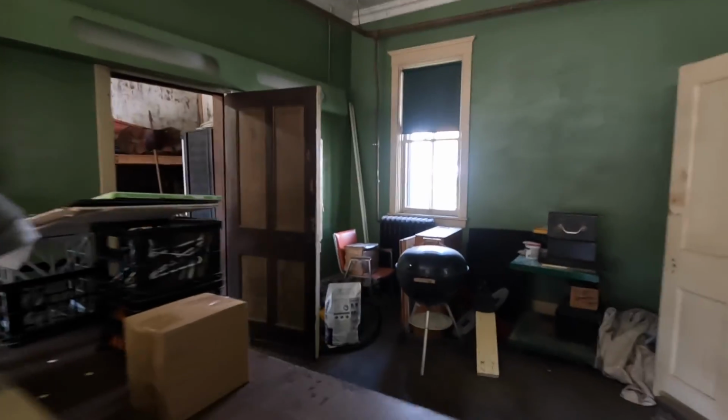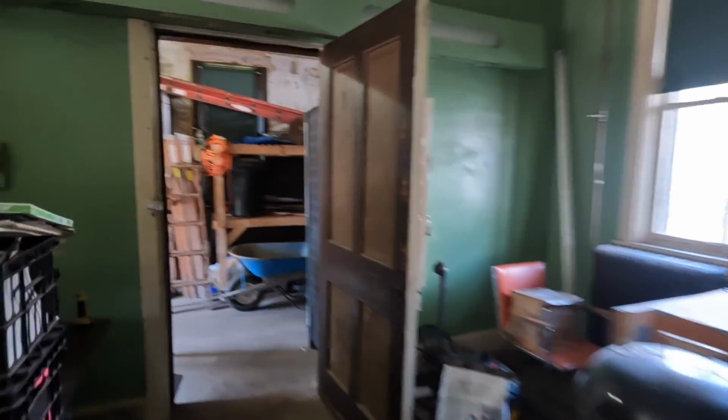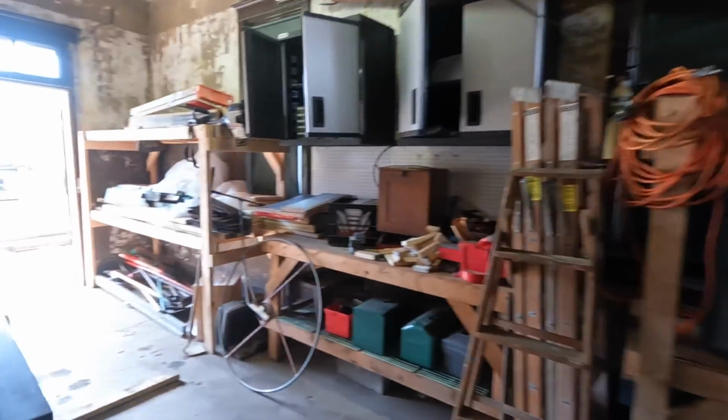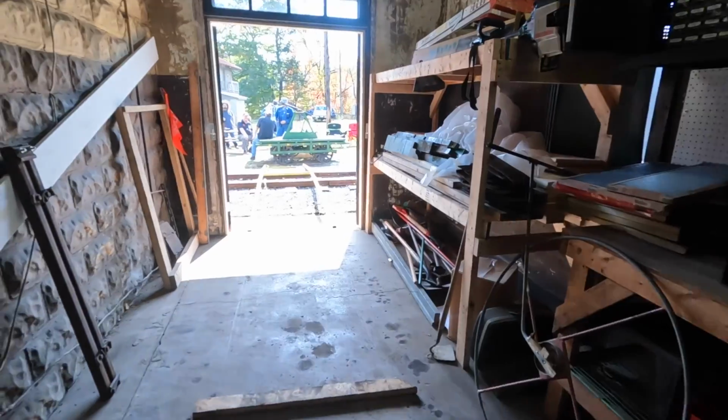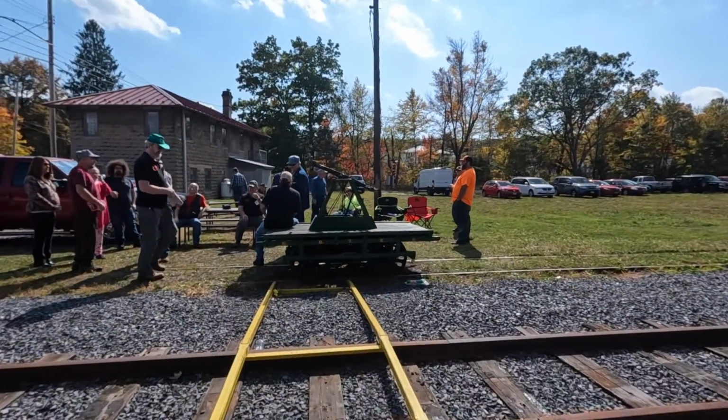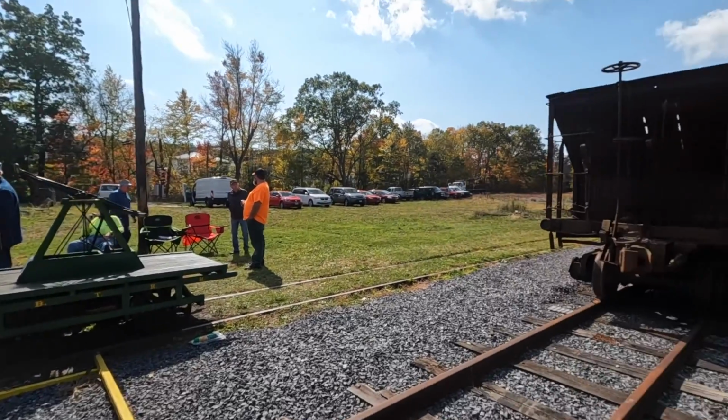And then there's a small baggage room. This is where the sole surviving hand car from the East Broad Top Railroad, owned by the FEBT now, is stored. And we come back out into the light of day.